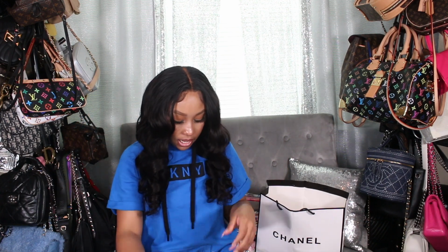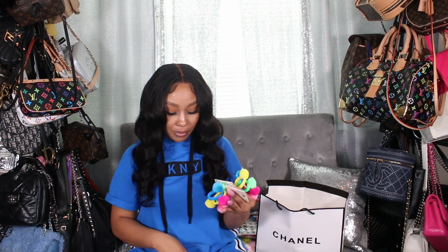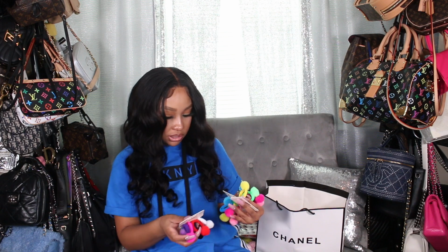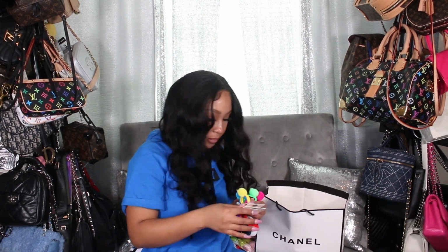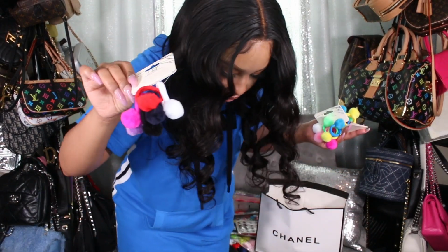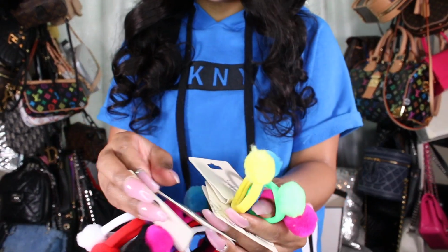So I got these, and then I saw that they also had the little bitty ones. So I had picked these up for myself initially, but then I was kind of like, yo, I might just save this for her. I thought that I had picked up two of each of these, but I don't know where the other one is. Oh, it fell. Okay. So yeah, I picked up two sets of each of these.